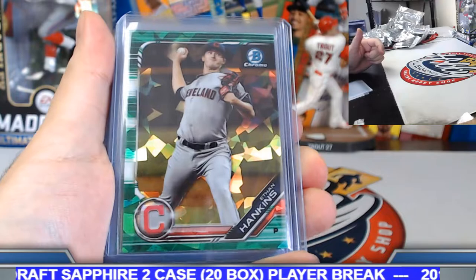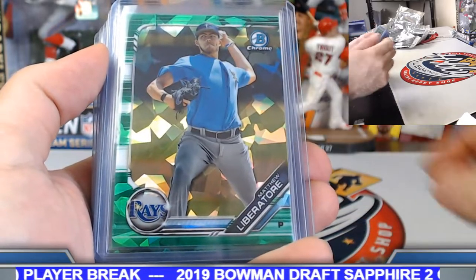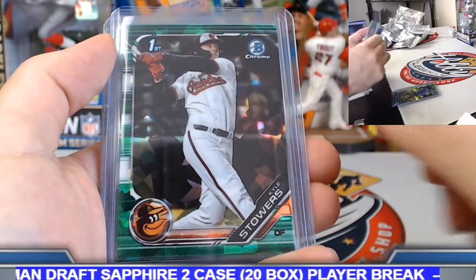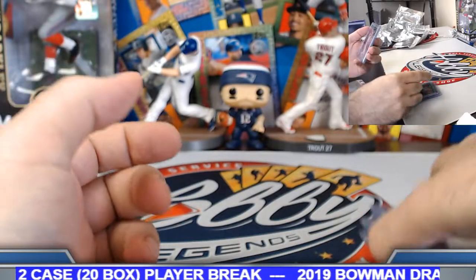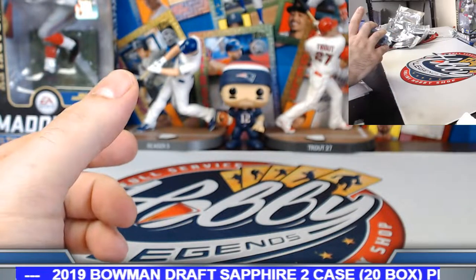Nice to see that. Green sapphires, number 250 on these: Hankins, Cantorino, Libertor, Gunther, Jimenez, Agnes, Edwards, Kyle Stowers, Eric Miller, Josh Young. Total of 10 green sapphires to 50 out of those 20 boxes.